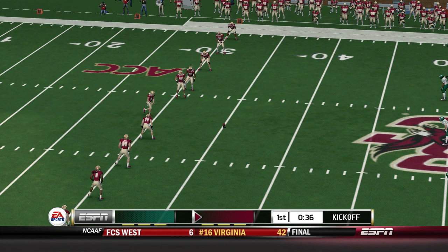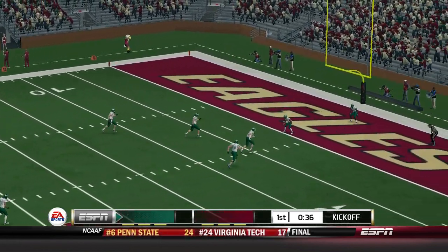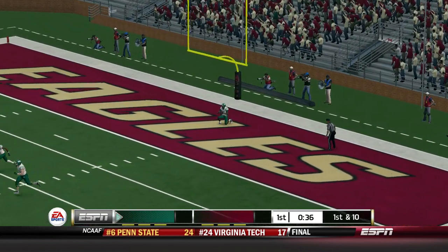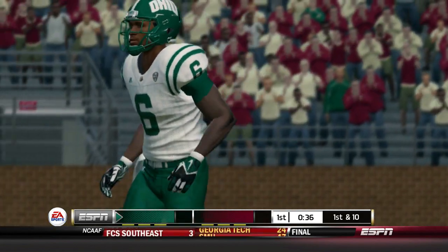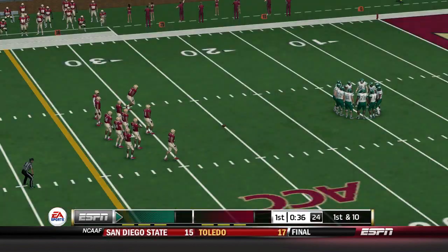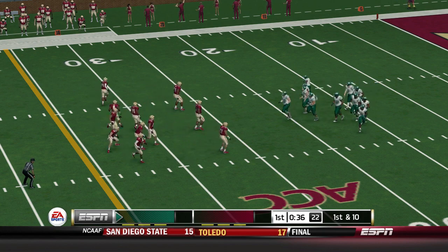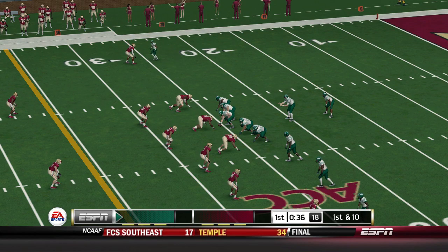Boston College is lining up to kick this one off. He sends this one deep, and it goes into the end zone, down for a touchback. And here we go with the offense ready to get things going again. Ohio is up by four.